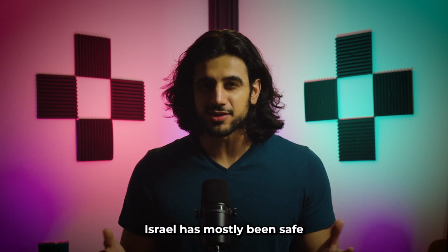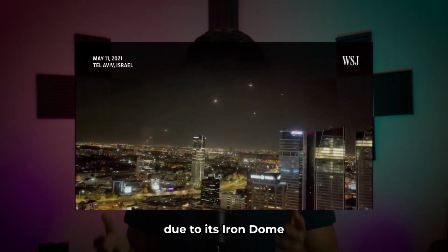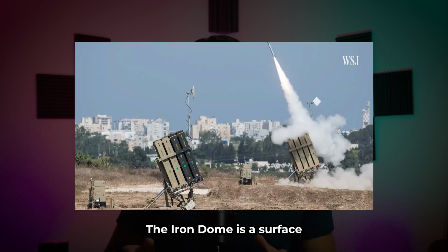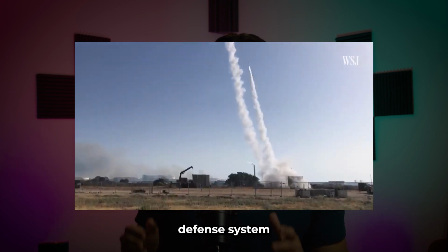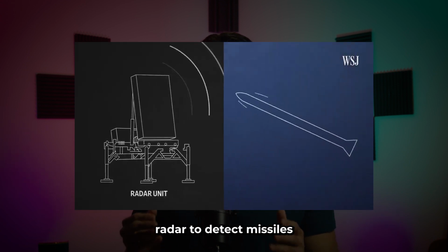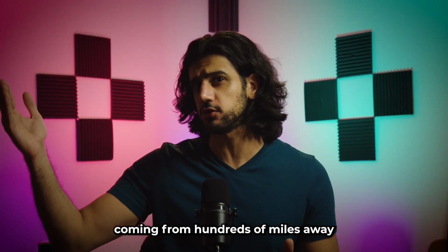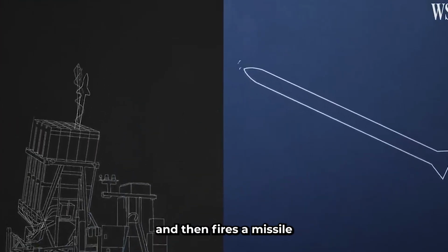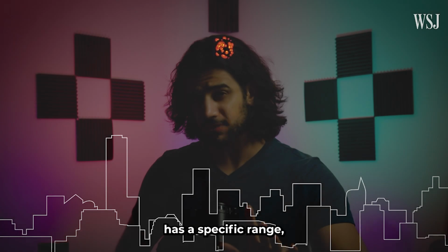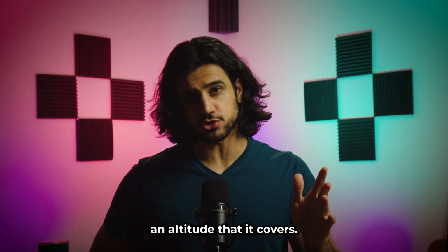For over a decade, Israel has mostly been safe due to its Iron Dome missile defense system. The Iron Dome is a surface-to-air missile defense system that uses long-range radar to detect missiles coming from hundreds of miles away and then fires a missile to intercept it. Now, there are 3 different systems. Each system has a specific range and altitude that it covers.